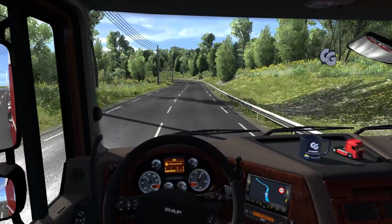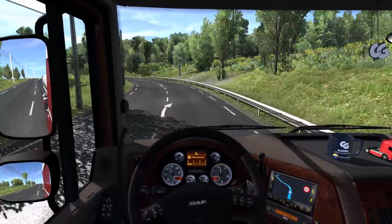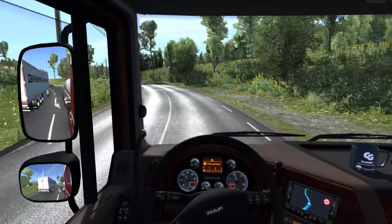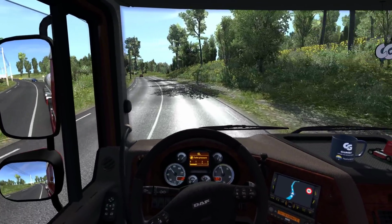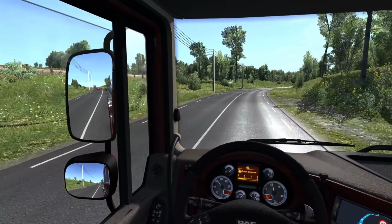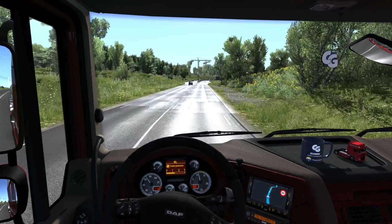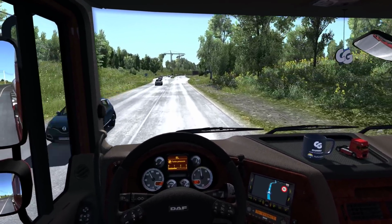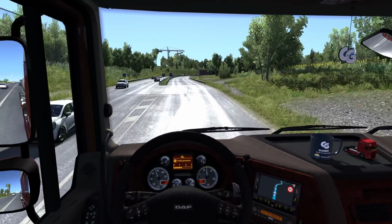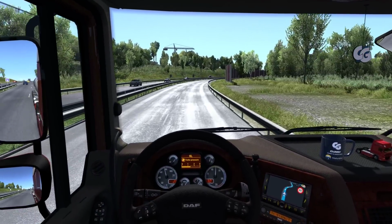Oh, this looks great. I like this. I cannot distinguish which is new and which is not, but nevertheless, this entire road we're driving through, I am liking it. Actually, this would be a nice screenshot. Nice countryside drive. But I'll try to hold off on it. Okay, good.